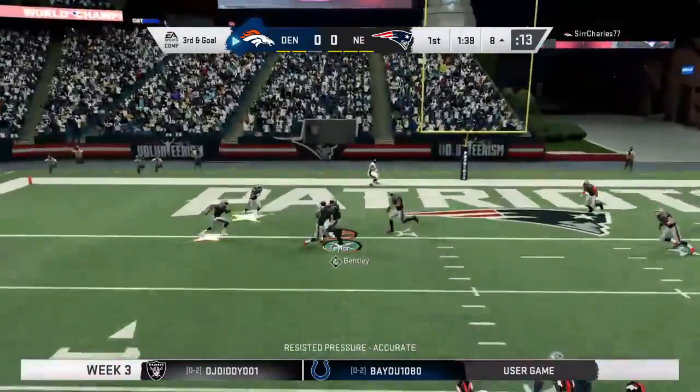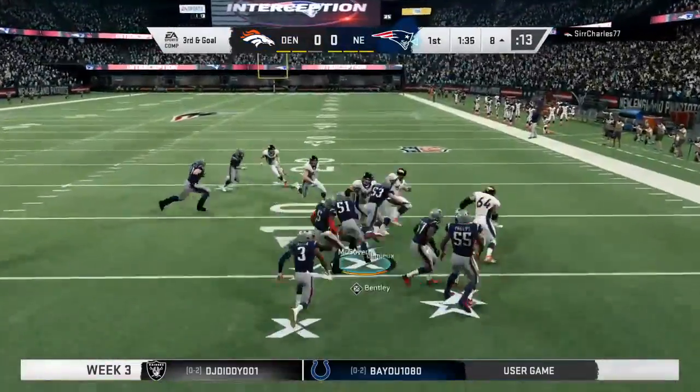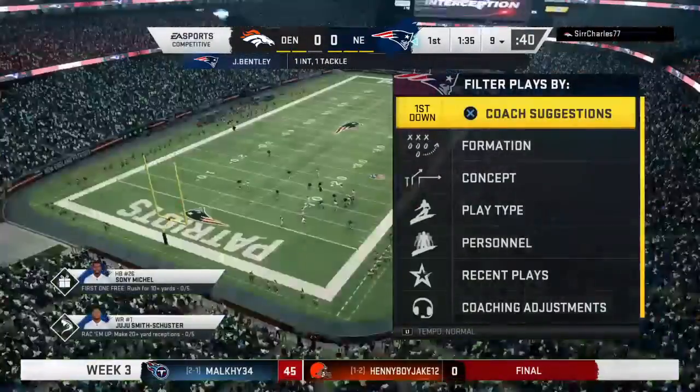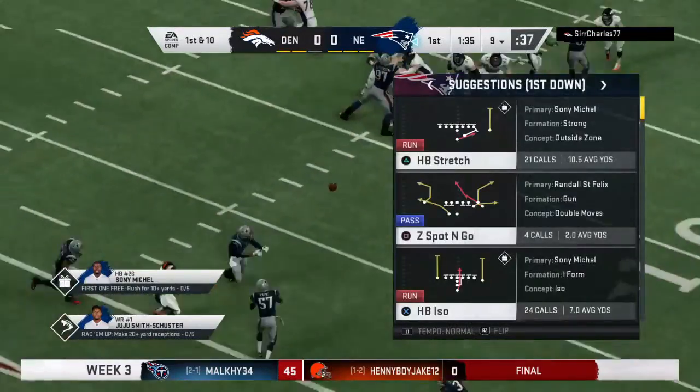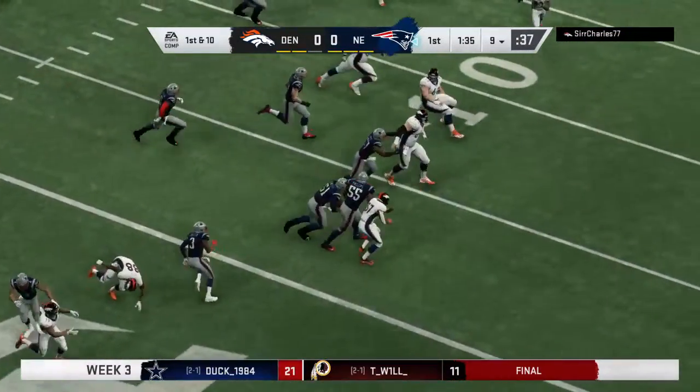Operating from the gun, Patterson. And it's intercepted at the goal line. Read it well, and it's picked. And not much on the return there. He'll take it only up to the 9-yard line. They were ball hawks last week. They had a trio of interceptions on defense.